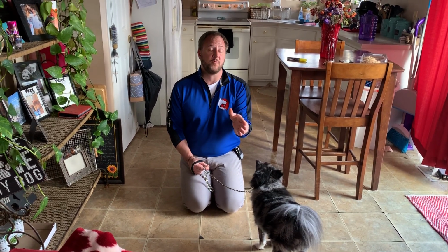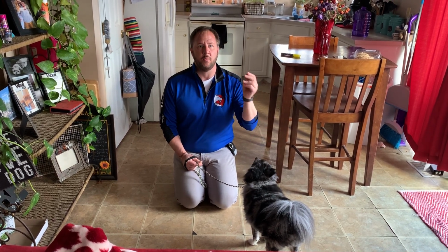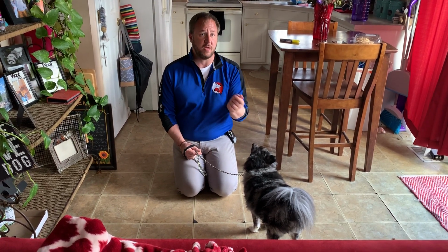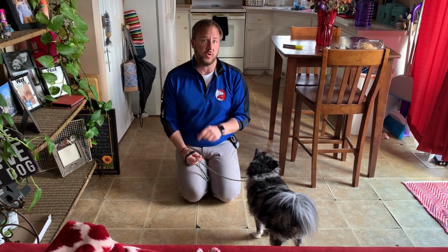Once the dog can perform there, I gradually start increasing the level of difficulty until I work our way back up to the real-world situation, the full Monty of the activity. But now we've broken it down, we've taught the dog how to behave, we've helped the dog practice, and now the dog can actually perform the way that we want. So I'm about to show you how to do that.